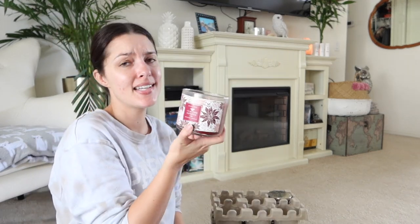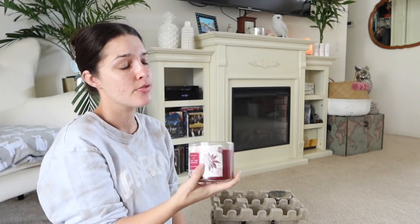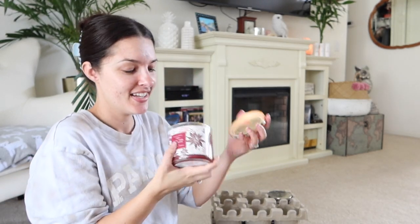Twisted peppermint, that means we have one, two, three, four full twisted peppermint candles, which is not a surprise because it is my favorite scent. Tis the season to be jolly, fella. All good, all good. You know the potpourri? That's what this smells like.